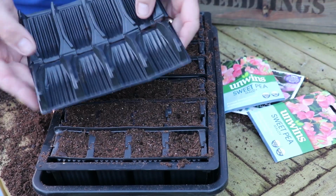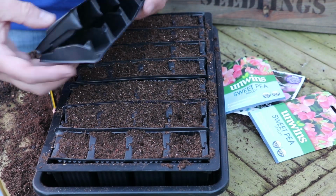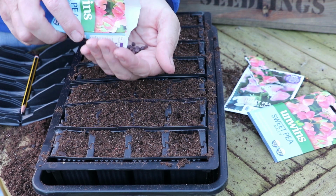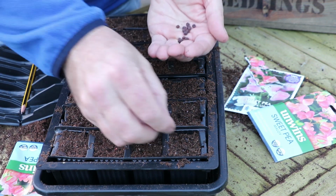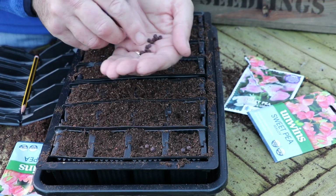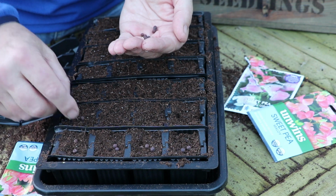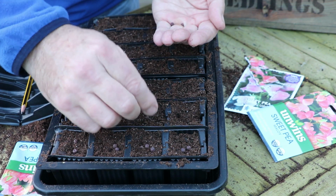And what better way to look forward to the summer than by sowing some sweet pea seeds at this time of year. I like to use these Rootrainers, which direct the germinating roots down into the compost so that when you come to plant them out, the plants re-establish themselves much quicker in the open ground. But you could also use the centres of toilet rolls or even just plain flower pots. Sow 2 seeds in each of these cellular units so that you can keep the strongest seedling.